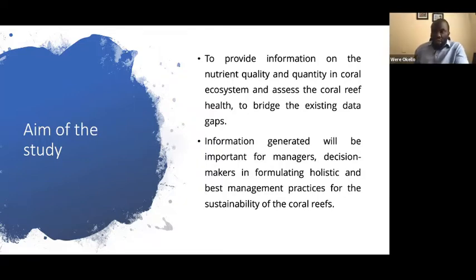But that was too broad. So we zeroed in on coral ecosystems specifically as our indicators. And here we're looking at nutrients that are land-based, nutrients coming from the mainland.